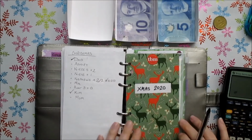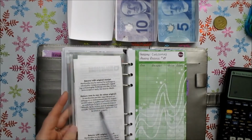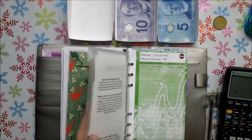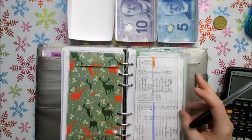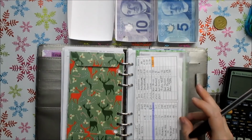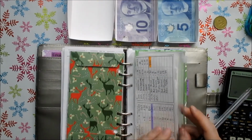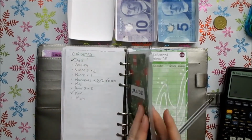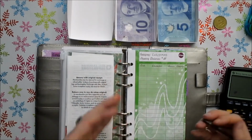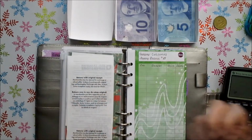But, so Christmas 2020, and then in here is actually all my envelopes, my receipts from what I had bought. So I have one of these envelopes that I got with my rollover binder that I use. I got 10 of these, so I figured I'd put one in here to keep my receipts so they're all in one place so I don't lose them. And so I can reference back next year how much things cost or how much I spent on somebody last year or this year, you know.